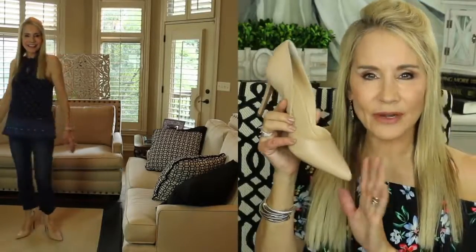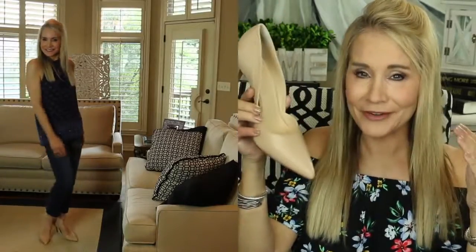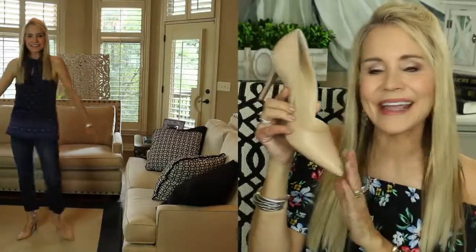I think whenever you have that rough looking frayed edge or something that's a little bit out of the norm, like a flare that starts right below your knee, it kind of helps to bring in a classic element like this gorgeous nude pump. These shoes really help that outfit.